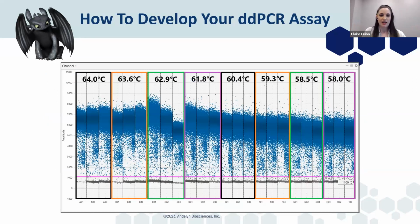So you're looking at how your sample is going to come out of the instrument, and you are looking for as much separation as possible, and you're looking to minimize that rain, which is the area in between that top positive band and that lower negative band. You want that to be as clean as possible, but sometimes based on the sample that you have, it's not super possible, but you do what you can.